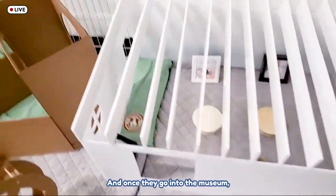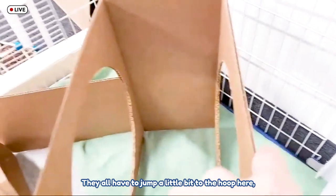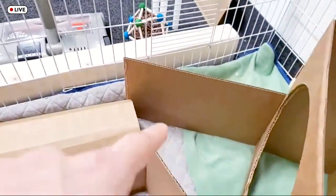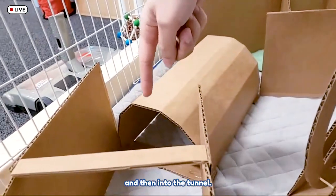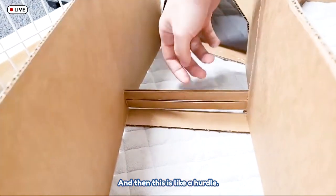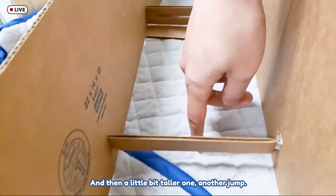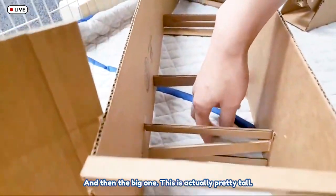And once they go into the museum, this is the first course, the hoop. They'll have to jump a little bit to the hoop here and another jump here. And then here's a tunnel. They'll have to come through here and into the tunnel. And then this is the jump, like hurdle. So they need to jump here once, a little bit. And then a little bit taller one, another jump. And then the big one, this is actually pretty tall.